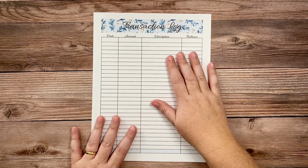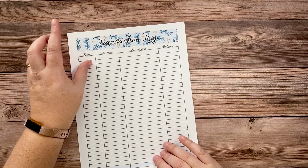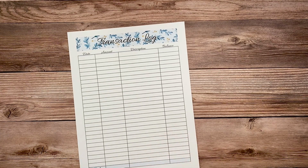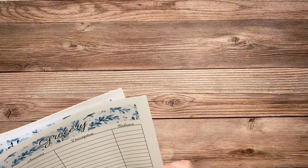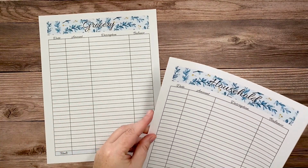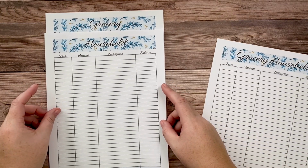Now this is a listing by itself, but then I have another listing that starts with this, but also has several others, I think there's 7 total, 6 other transaction log sheets with it. So what I also use in that listing is the grocery and the household. I really wish I hadn't dropped that transaction log now.